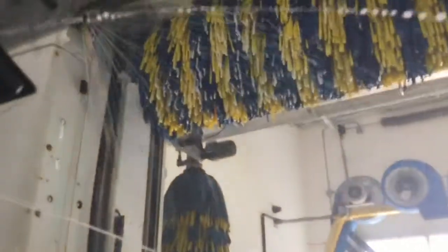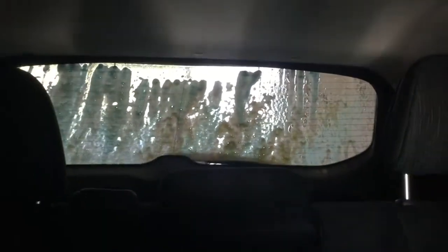And it looks like we are getting the tri-foam. Nice coverage of a tri-foam. Okay, stop. Guess it's doing the tires right now. You can't see them due to the tri-foam. So that's the tires clean now. Now we are getting the high power rinse.